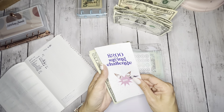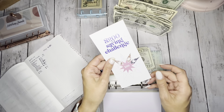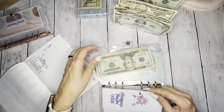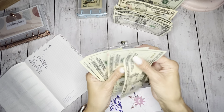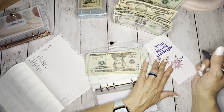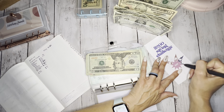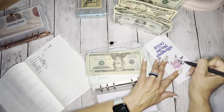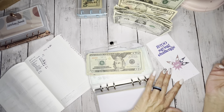Okay, and now this is my $200 savings challenge. So we're already at 80, let me see. I think I forgot to color in one. Yes, I did. I forgot to color in last week's. So we're gonna color in last week's. I'm just literally using a pen. I'm lazy like that. I have colored pencils. I just don't feel like getting up to get them.